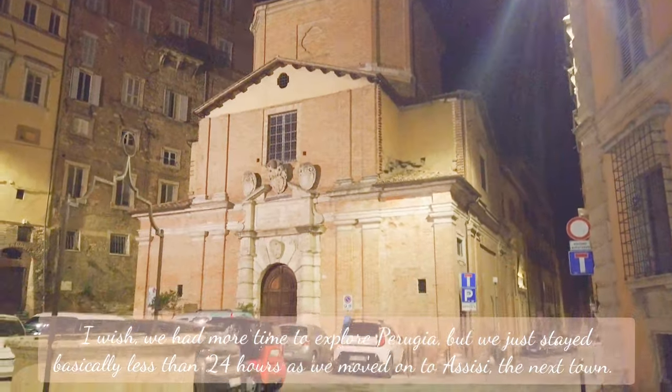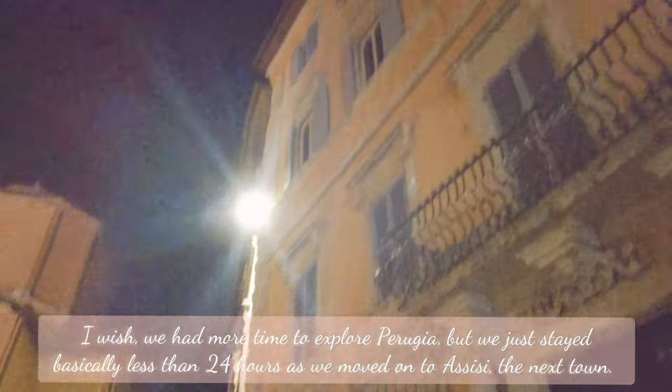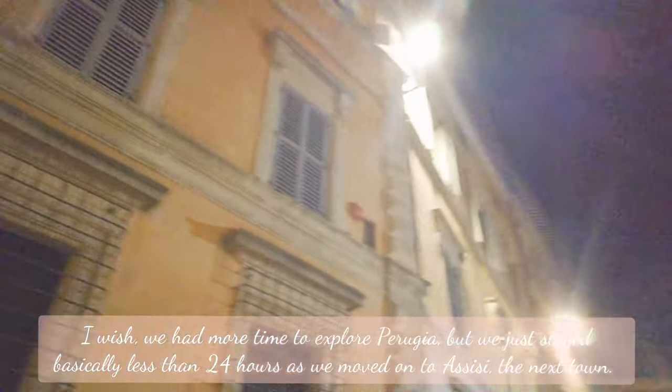I wish we had more time to explore Perugia, but we just stayed basically less than 24 hours as we move on to Assisi, the next town.